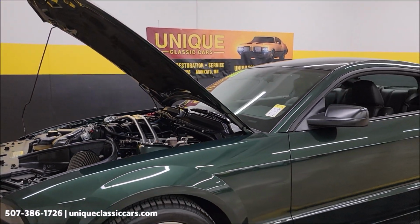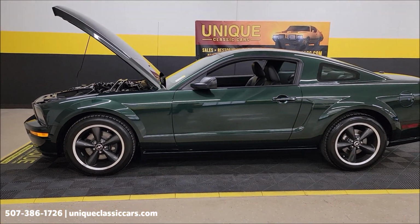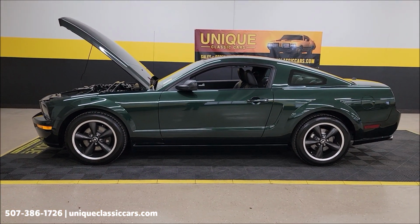This one's a beauty, folks. 2008 Ford Mustang Bullitt Edition. Clean Carfax, no accidents indicated. Remember, just a little over 3,800 miles.